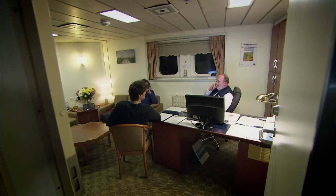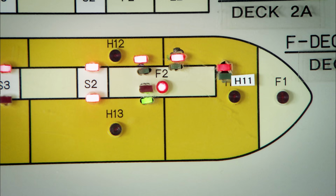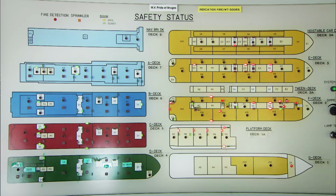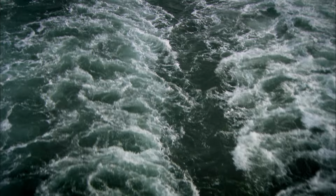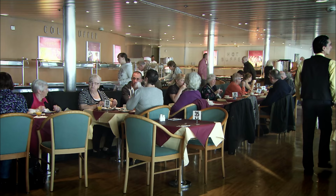The ferry has all the latest navigation technology to help, while sensors located throughout the vessel give early warning signs of any engineering problems and hazards, including flooding. But it still needs the skills of its crew to sail this ship safely in all weathers across 200 miles of North Sea, with up to 1,000 people on board.